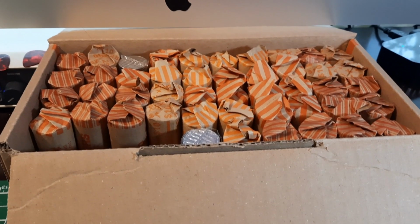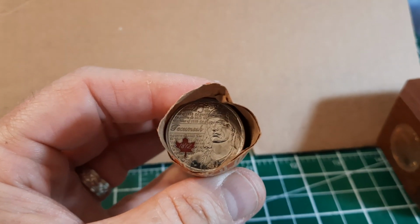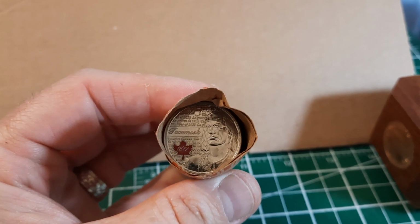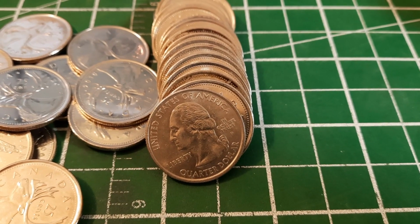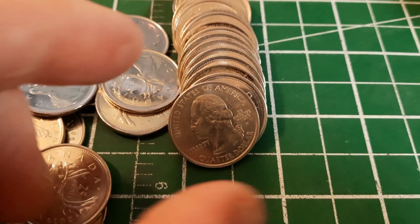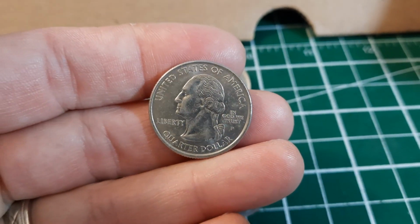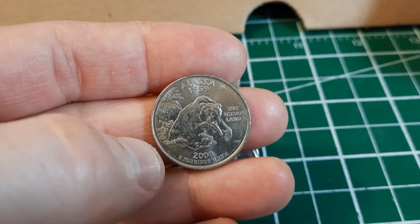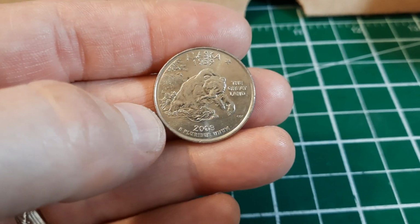I'm just opening up roll number 4, just open up the end, and we've got more color. That is a War of 1812 Tecumseh with the colorized maple leaf. We're doing pretty good, pretty early. And we're going to find our first American. It's a foreign coin in the roll. This is pretty common because we're pretty close to the border with the states here, but this one is an Alaska state quarter from Philadelphia from 2008.